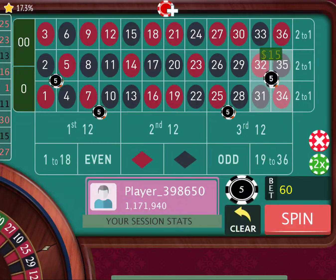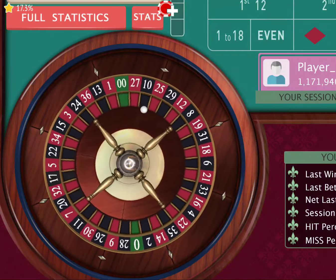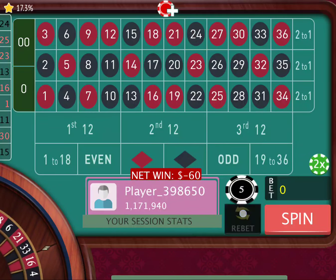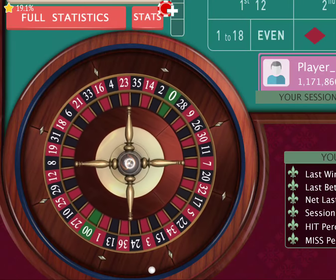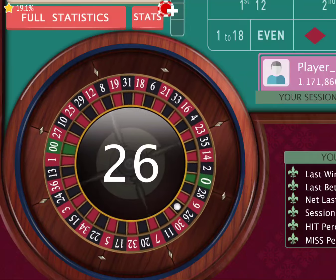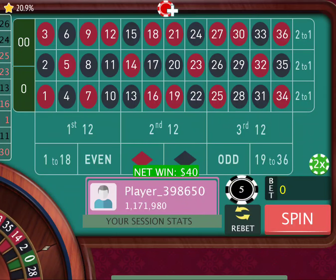We're going to keep going up, win or lose. This is a win or lose roulette strategy. You just keep going up until you feel comfortable to reset. All right, we got 24. 24 is a no-go. All right, keep going up here. Just like this. The next one happens to be 26. And 26 is $40 coming back.